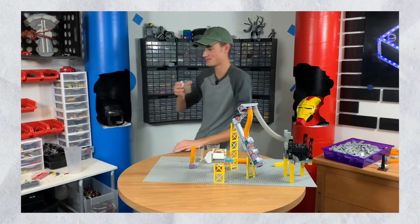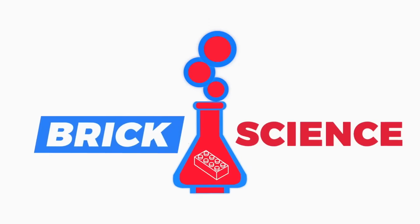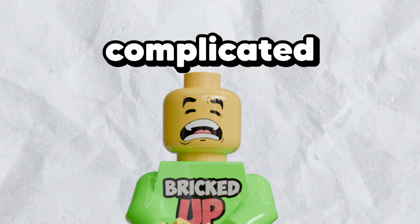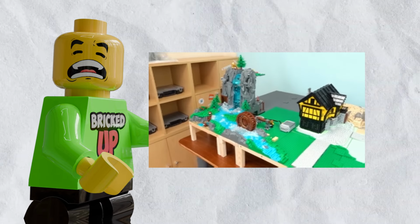So many chemicals are involved in water filtering that making it entirely from Lego can be really difficult, but it was a great attempt from Brick Science. Water filtration can be a very complicated and nerdy process. However, this next Lego experiment involving water is way easier.